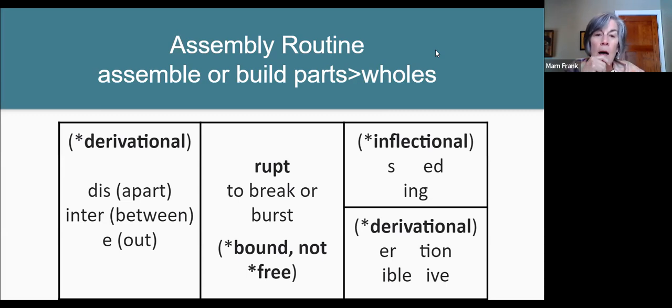And then what you model from left to right is adding dis, and you would model the pronunciation and tell the meaning, to rupt, inter with rupt, and e with rupt. So you would start just by adding the prefix. And then if students can handle it, you would then model adding the prefix, the root, with a suffix. So it can get wordy fast. So how much you present and at what pace is up to you.